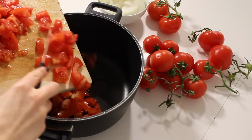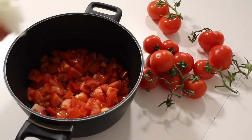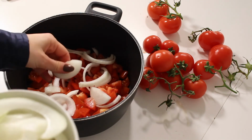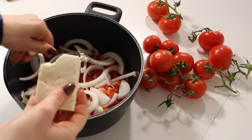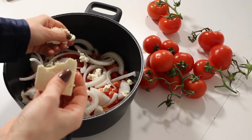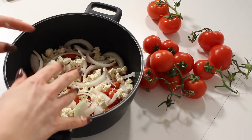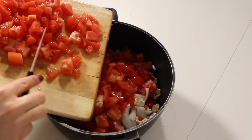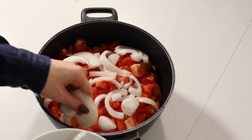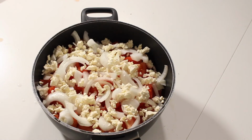So I'm just cutting up half of the tomatoes to put in a saucepan, and afterwards I'm putting half of the onions on top of the tomatoes, and after that I'm going to use 100 grams of feta cheese to sprinkle on top. I'm basically crumbling it over the onions. And now we're just going to repeat the same exact steps: tomato, onion, and another 100 grams of feta cheese. And that's basically all of the ingredients you need.